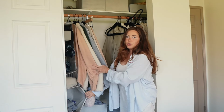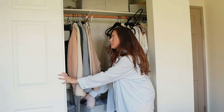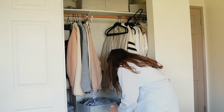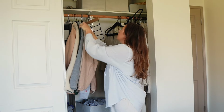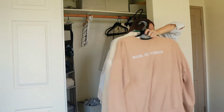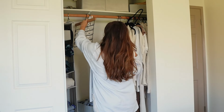I used to fold my sweaters in this little hanging thing on Kyle's side, but I ended up just throwing things in there and that is not the move. So I want to start hanging them so that they will stay organized, but for now I'll move those out.